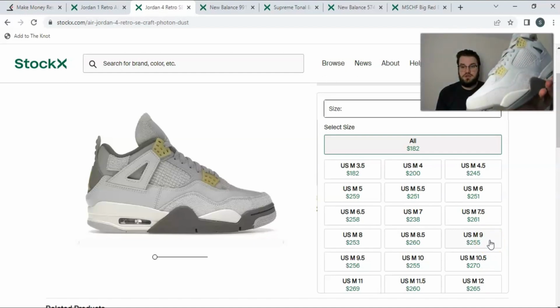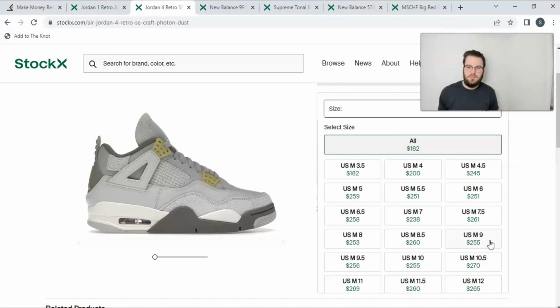I don't know if you can see the details in this. Incredible shoe, incredible. Nike really outdid themselves with this one. About time. I know their quality control has gone down the crapper, to be quite honest with you, but these are really, really nice. Really, really nice shoe.